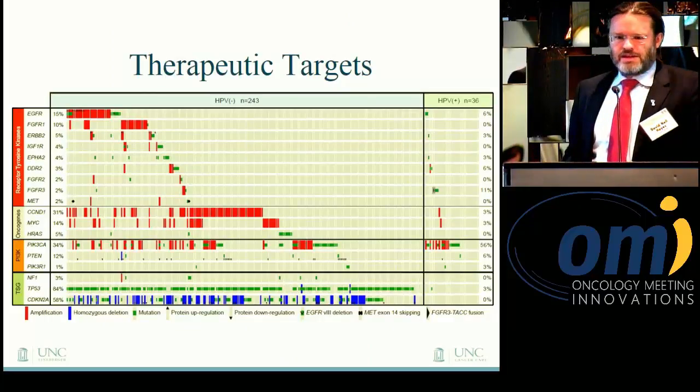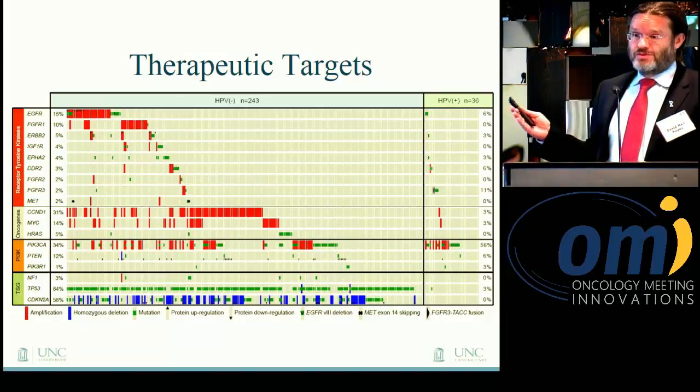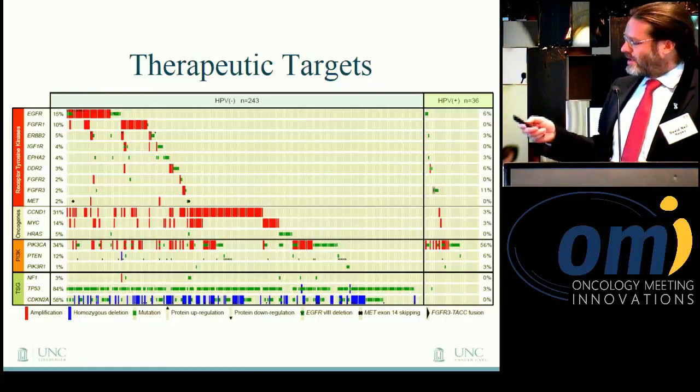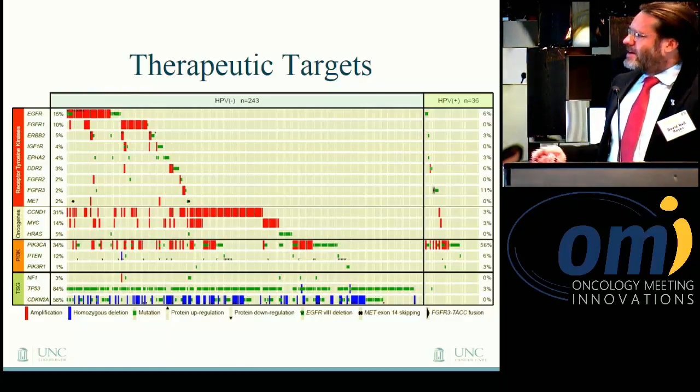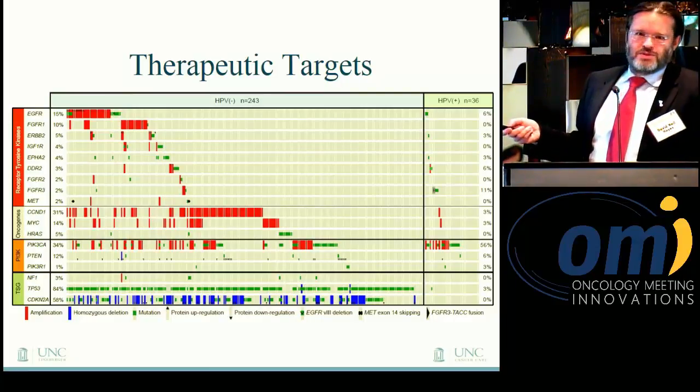So there's a lot of sort of a depressed sigh that there's not more oncogenes. There's a lot of druggable biology here. There's a lot of very cool stuff, a lot of integrated alterations. We sort of felt compelled to make this figure of therapeutic targets. It's in most of the TCGA papers, and you have to take it really with a grain of salt.